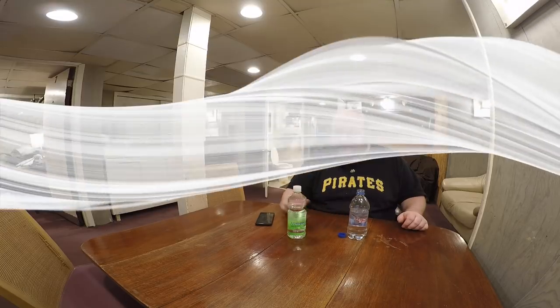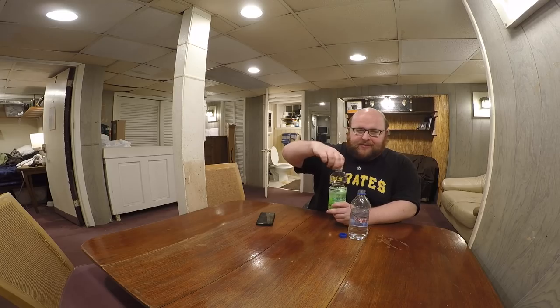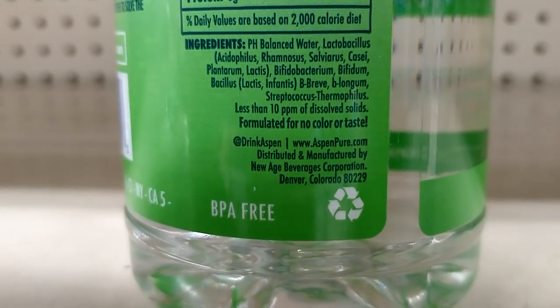Sort of a heavier water. No strong aftertaste to it. Let's try the Aspen Pure. The website says the probiotics can last several years, so even though I bought this a couple of months ago, they should still be perfectly good. No smell, really no taste to it at all. I was kind of expecting some kind of maybe a sweet taste or some kind of taste because of the probiotics.